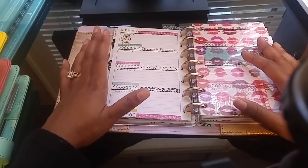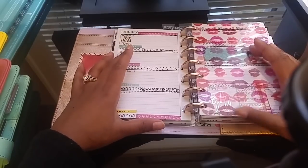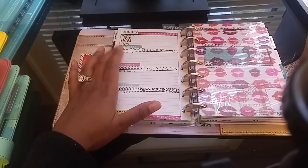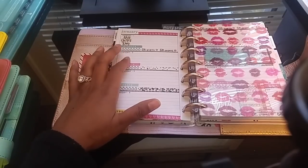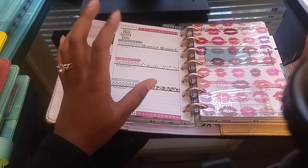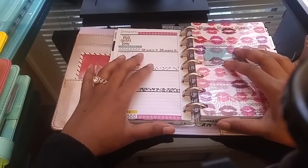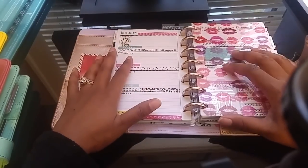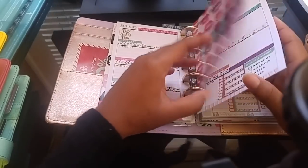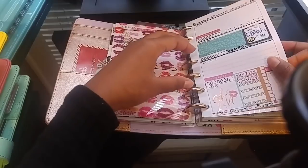And of course, like I said, it's going to be tracking my water. It's also going to be a catch-all for when I'm on the go and I make an appointment and I don't have my classic size planner, or somebody tells me something they want to do. I can just write it in here and not worry about it being pretty. I can just put it in here until I get home and put it in my classic catch-all planner. And it's like that for each week.